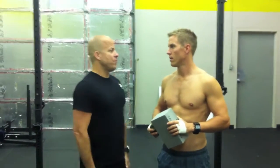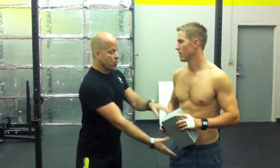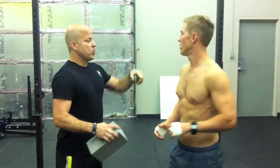But one of the things that you can't forget about is your everyday life. Being a scratch golfer, how many rounds of golf have you played? Thousands. Thousands of rounds of golf. So you can imagine how one side of the body is going to be different than the other based on the way that you swing the club. Makes sense, right?